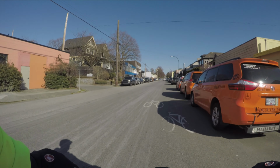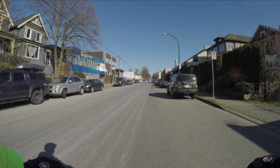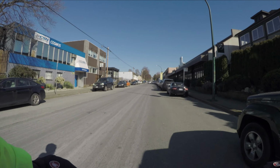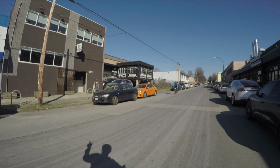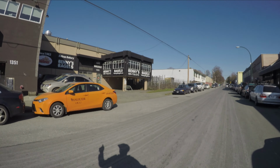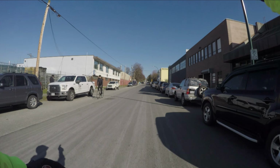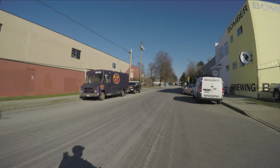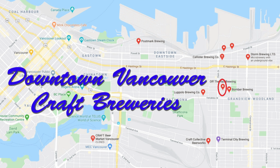We're now on the Adanac bike route at Venables Street. And from here, there's a half dozen or more craft breweries. There's the Off the Rail right there. Looks like it's open today. And we've got the Bomber up here in yellow. And a few blocks north on Powell, there's a couple more. And I think there's at least a couple more hidden inside these side streets.